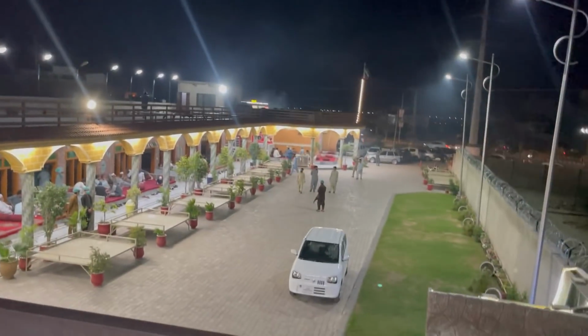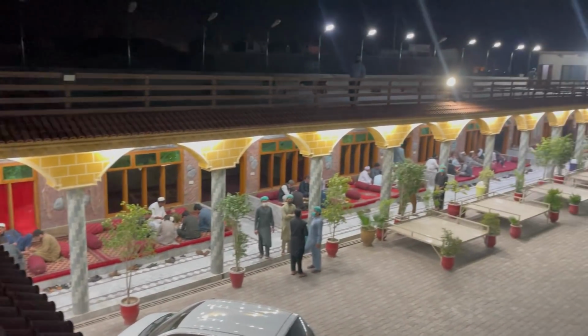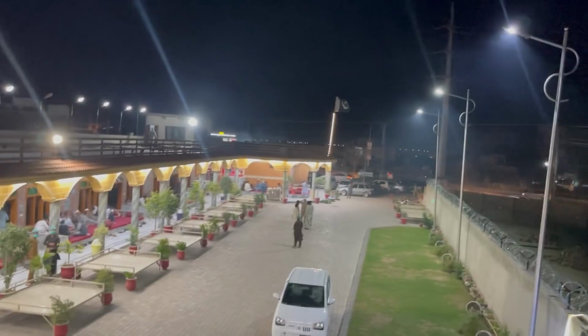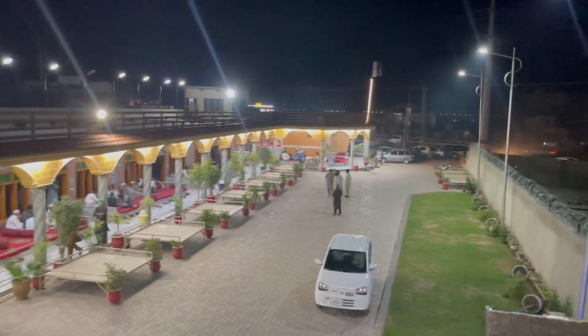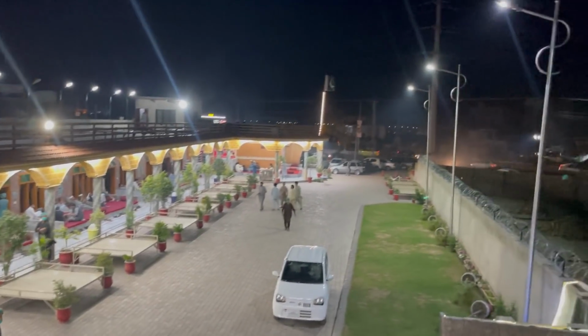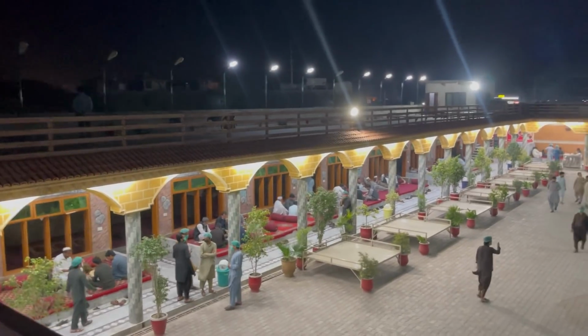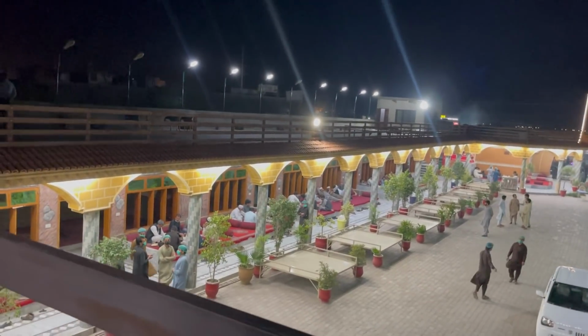Yeah, yeah. I'll show you the view of this restaurant from the roof. You can see. You know this road, Ring Road. I think about 5-6 restaurants which are amazing, beautiful restaurants. So anyone who is a meat lover, come to Zaika. Isn't it? Yeah, it's a very beautiful restaurant. And we checked their kitchen. It was very clean.